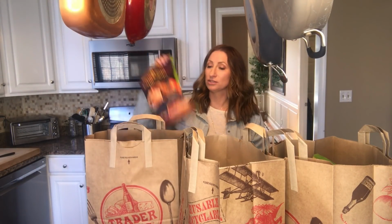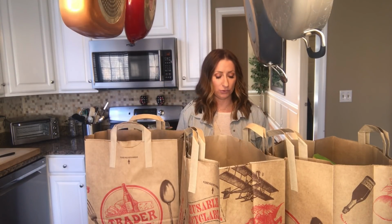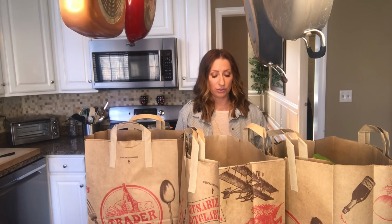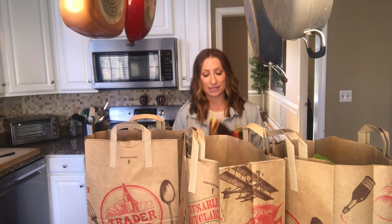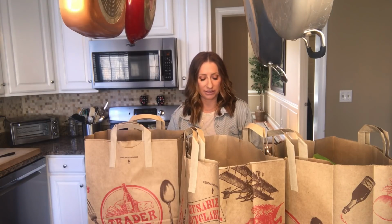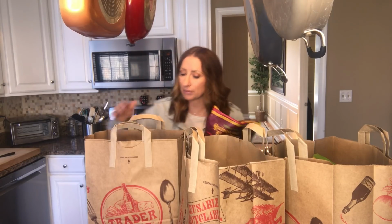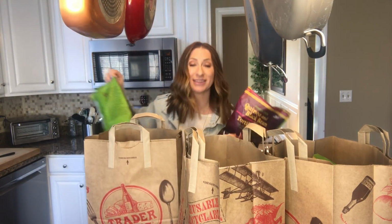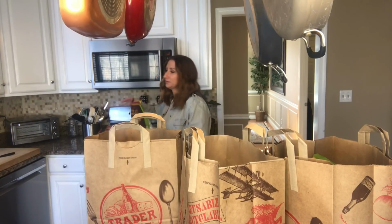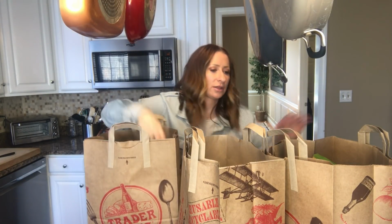Next one. So you'll see a lot of these. This is the Trader Joe's quinoa and black bean infused tortilla chips made with stone ground white corn, red quinoa, and black beans. We all like these. 12 servings in the container, 140 calories. It's 18 grams of carbs and 0 grams of sugar. There are 3 bags of these. We like these with hummus, salsa, like anything.